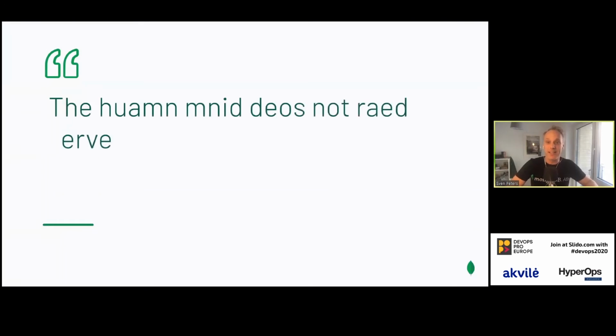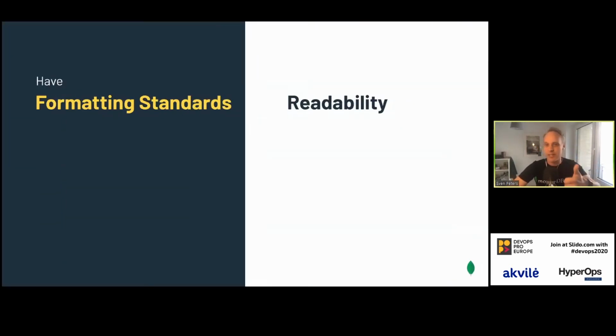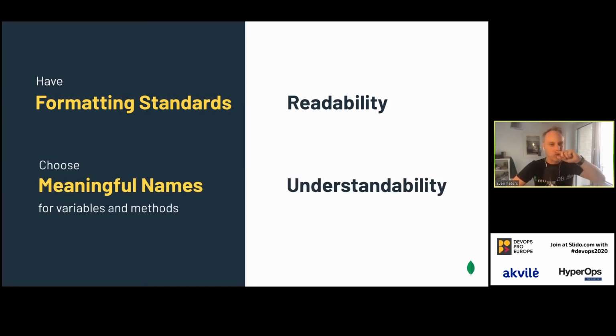Look at that. The human mind does not read every letter by itself, but the word as a whole. We don't read the code, but we see what's happening by just looking at it and trying to figure out what the structure of the code is. If the code is always formatted in the same way, we can read the code more easily. So first thing, have coding standards, have formatting standards to have your code more readable so people can read and get it faster. And then also choose meaningful names for variables and methods. Just take your time and try to use real names that represent reality instead of deductionA, deductionB, to make your code more understandable.